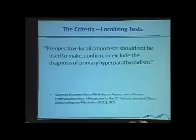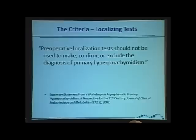Now this one, I would bet everybody here has definitely broken this rule. And they spell it out for you. Preoperative localization tests should not be used to make, confirm, or exclude the diagnosis of primary hyperparathyroidism.